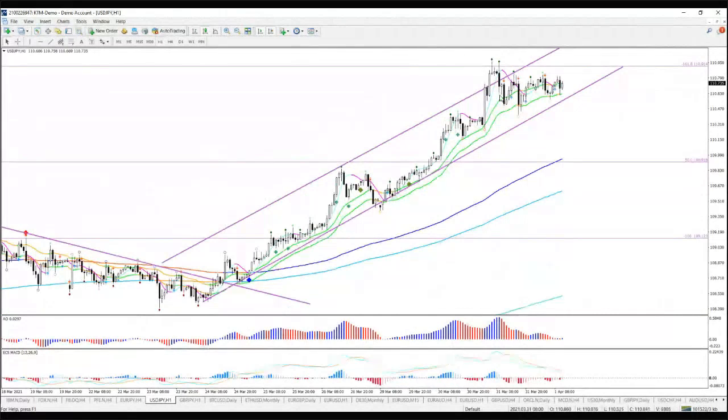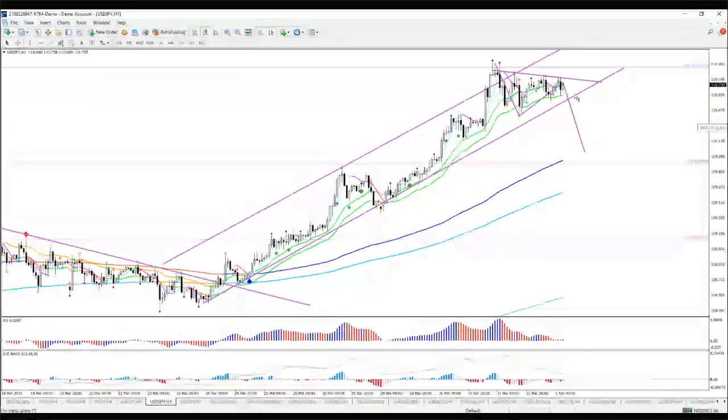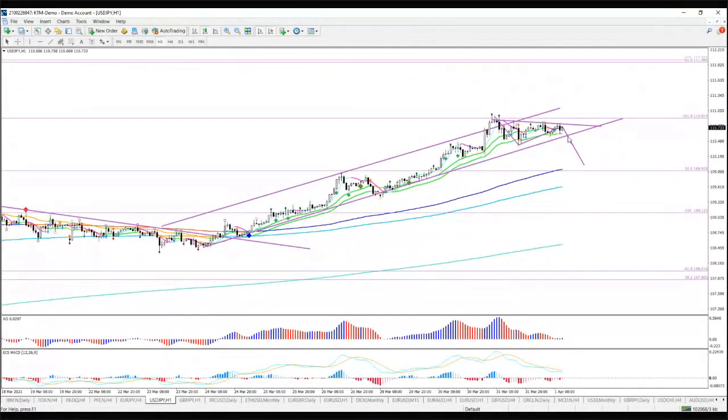So this triangle could break to the downside, like that. Let's see if that happens. Back to the 144 EMA. Maybe I'm too bearish, but let's see. It depends on the euro dollar too. If this does break to the upside, of course, then the euro dollar will probably break to the downside too. If this breaks to the upside, then it could maybe make an immediate upside to 112.